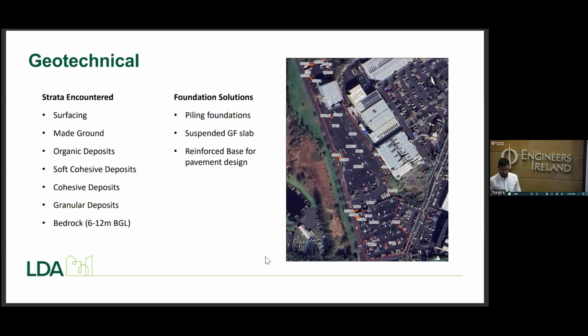From a geotechnical perspective, the ground conditions are not great. There's made ground, there's organic deposits and peat, soft ground. So it's a piled foundation. It's a suspended ground floor slab, as we noted a second ago, and even the pavement design has an element of reinforcing due to the soft ground.